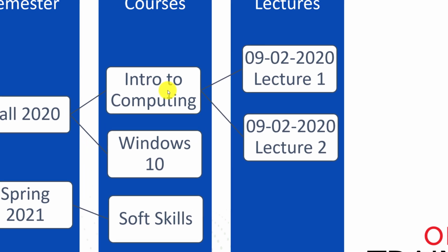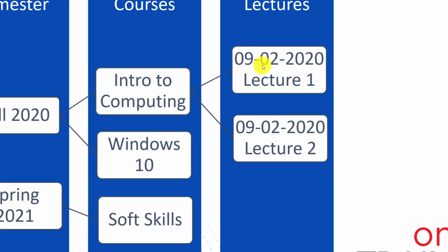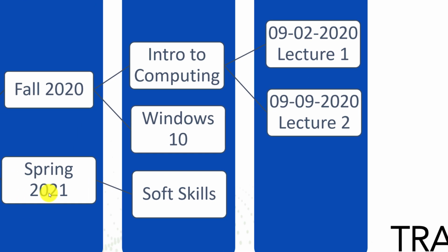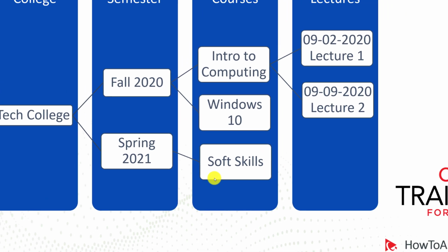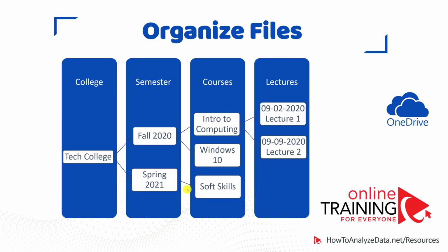And then for Introduction to Computing, you will have 2 lectures, one on September 2nd, and another lecture is on September 9th. In the spring of 2021, you only have 1 class, which is called Soft Skills, and you didn't have any lectures for this class yet, but you can already pre-build the structure for this class. How would you organize this data in OneDrive?